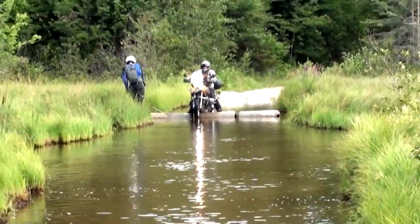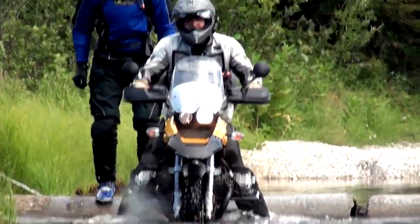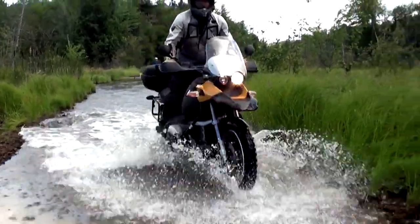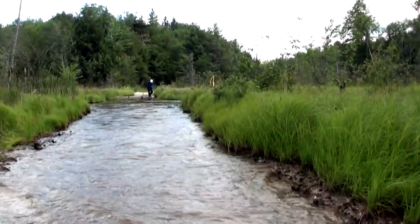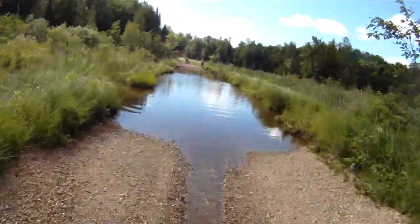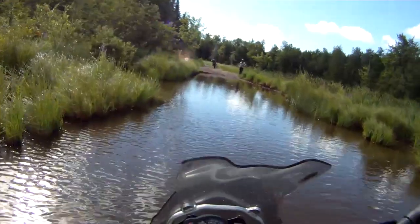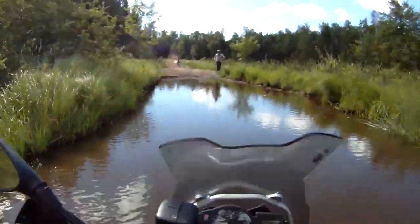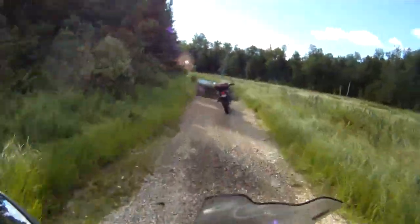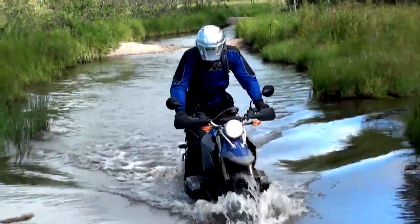And Joe has even less ground clearance, so he was really stuck on the pipe, and Chris had to give him a hand. Oh, beauty! And there goes Moto Joe. Now here I got a bit off course and it got really deep here on the left. Holy shit! Here comes Chris, making it look easy.